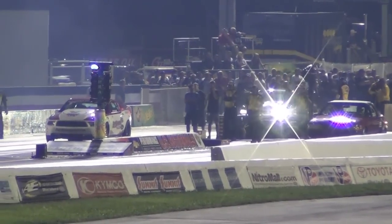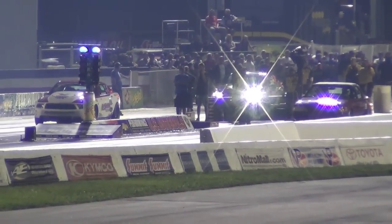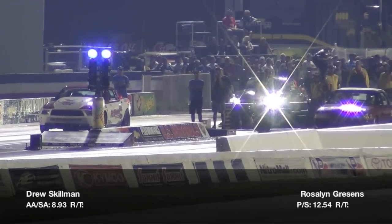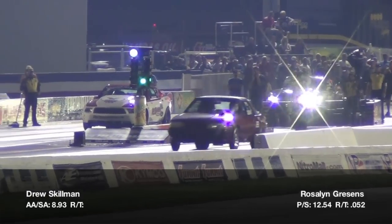Going up against Rosalind Bressens, the '89 Mustang, down 12:54. Huge spot, racing into the night. It's going to be a fun one. I'll tell you what, underdog, I'm pulling for the Peace Stalker, the 302. Rosalind leads.